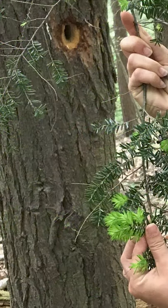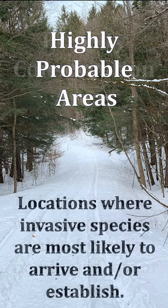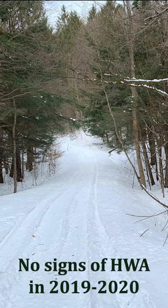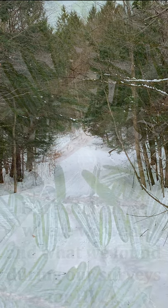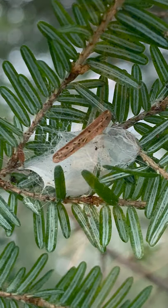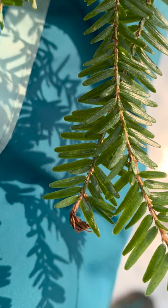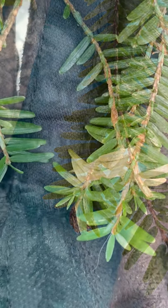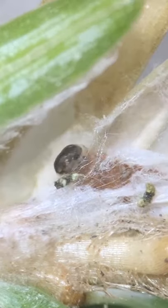flow. Damaged hemlocks are also more susceptible to other pests, which may attract woodpeckers, as you can see in the image here. This year, we searched 12 sites and 57 HPAs for HWA, and we found no signs of this invasive insect. We did find signs of other native hemlock pests and HWA lookalikes, including spider egg sacs, skeletonizing caterpillar cocoons, the Sirococcus shoot blight caused by the fungus Sirococcus sugae, and needle miner larvae, as you can see in this video.